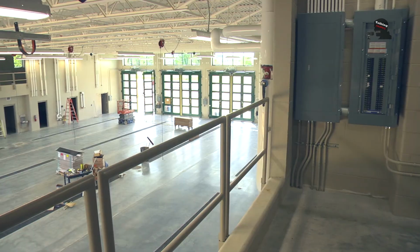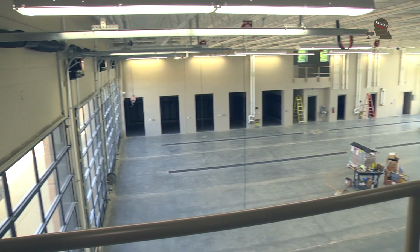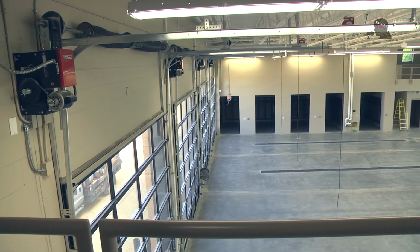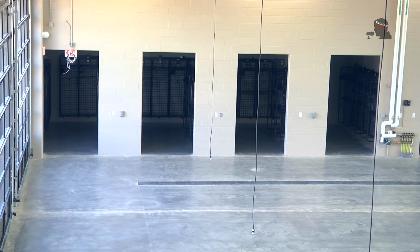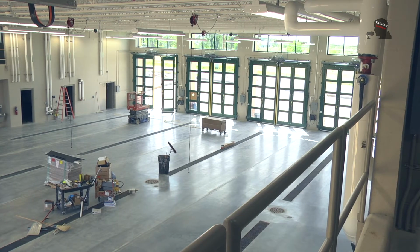Here we are in the Apparatus Bay. You can see we're getting close to occupancy. Most of what we have inside of the building is ready to work out. With the Apparatus Bay, we will have ambulances, we will have fire engines, we'll have anything that we have at our Fire Station 1 right now on Lacey Road will be positioned out here.